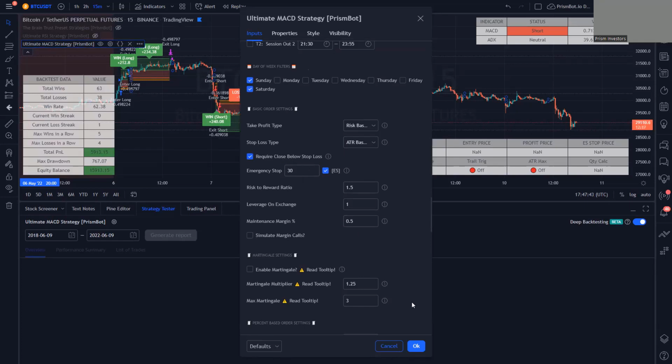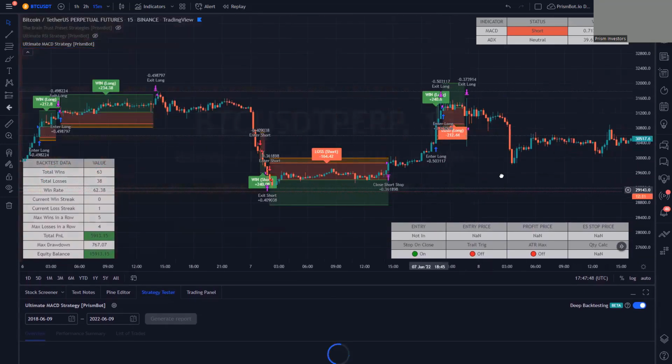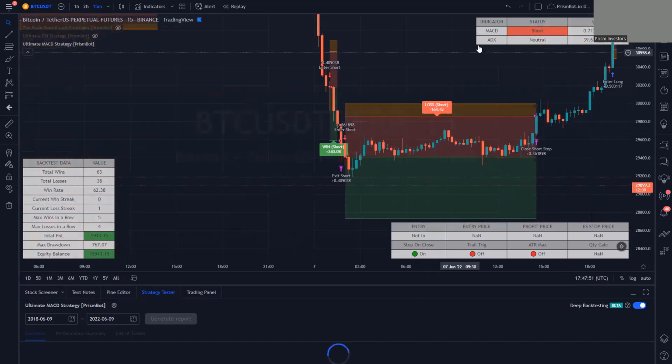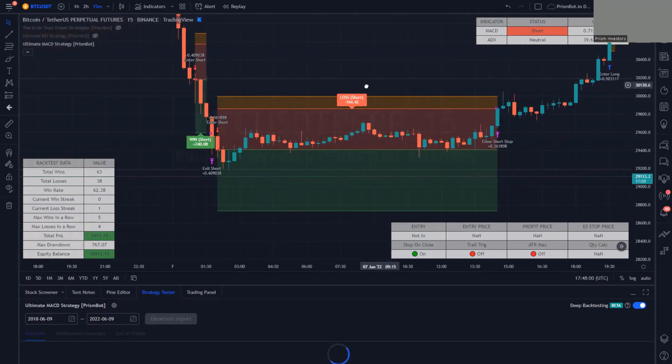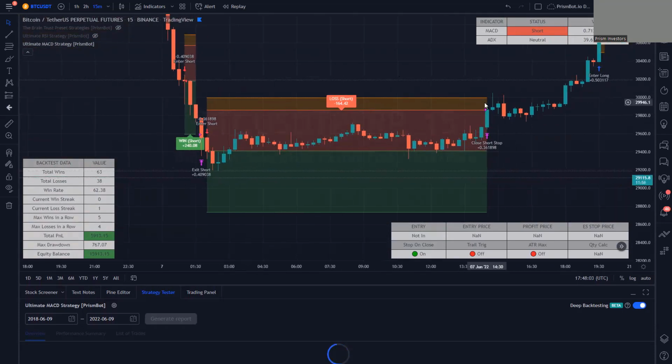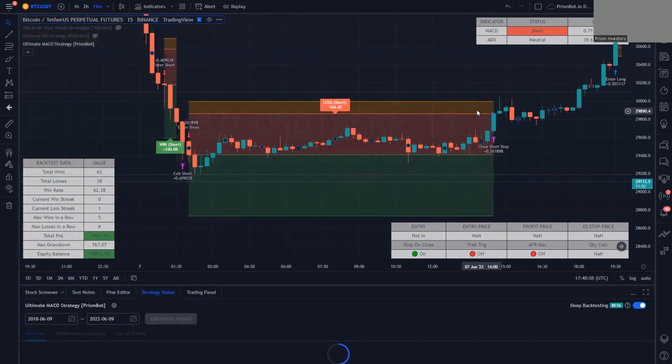This is a feature that I really like, and I'll just show what that is on the chart here. It's actually a lot easier to show it than it is to explain it. Essentially we have two stop losses. We have an emergency stop loss, which is the orange line, and we have the main stop loss, which is this red line. What happens is if the strategy closes beyond the stop loss, which it actually did right here, then it will close the trade.